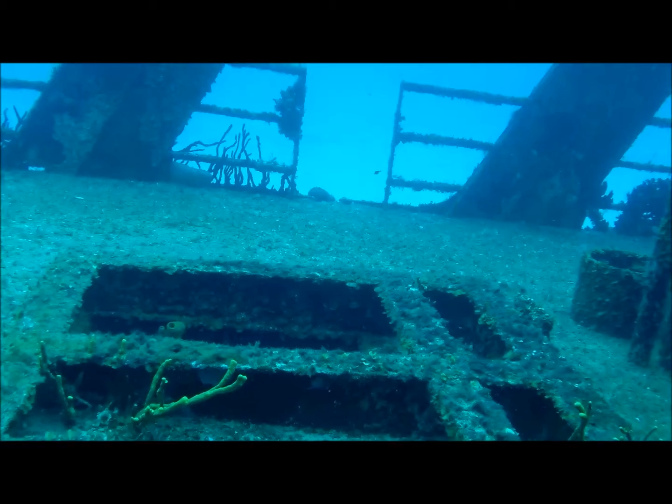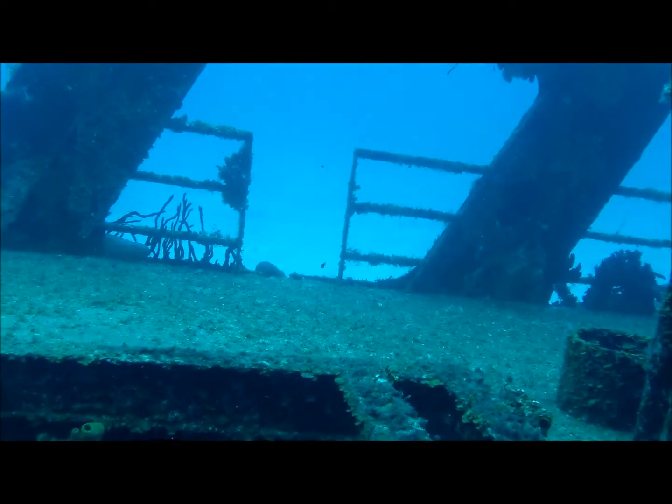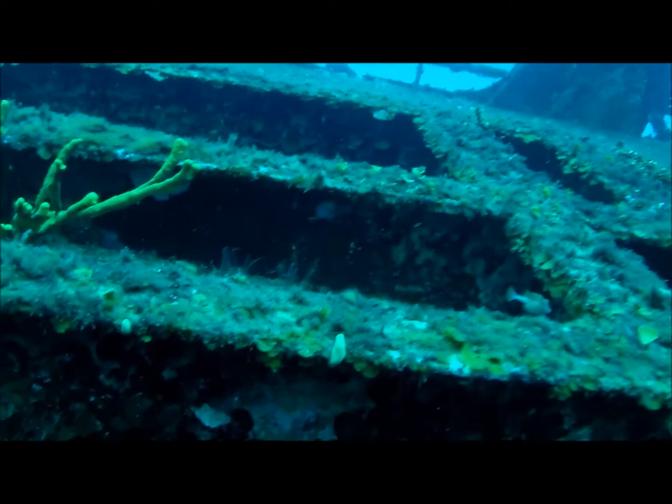The Felipe Xicoténcatl is 154 foot long, 33 foot wide, and 40 feet from keel to the top of the superstructure. The original Xicoténcatl was an Aztec prince and warrior, and he died in 1521 during the Spanish conquest.